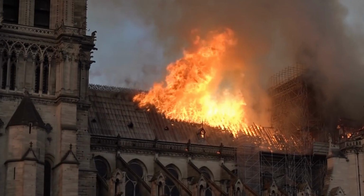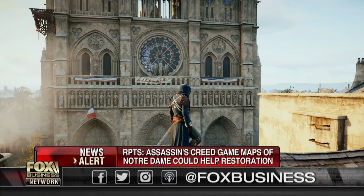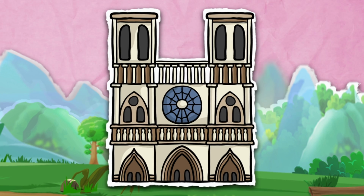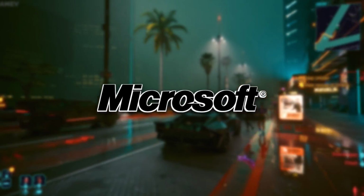When the Notre Dame Cathedral caught on fire in 2019, Ubisoft shared their 3D model of the cathedral with the French government so that it could be used as a resource for the restoration project. Okay, sure, not every single game is gonna help rebuild Notre Dame, but many studios are taking a different approach these days and hire architects as game designers.